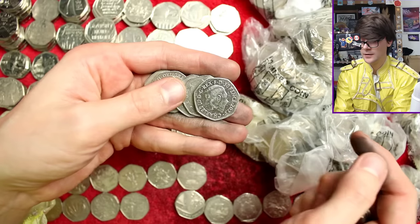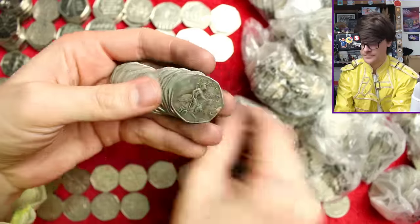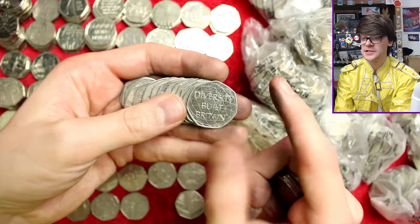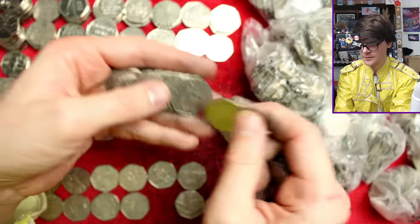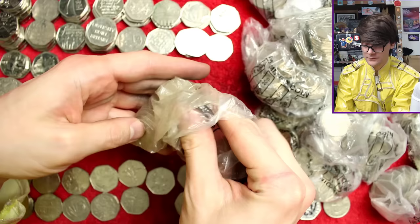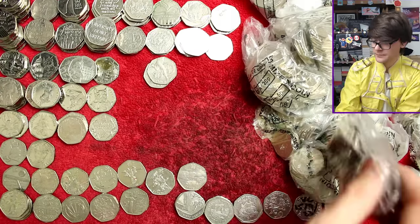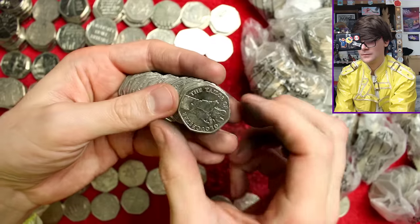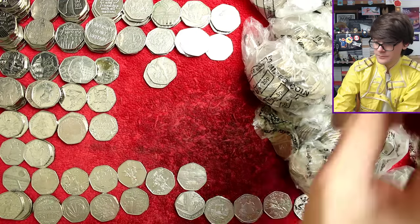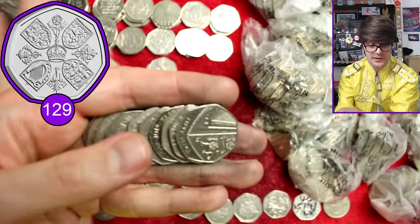There's a Coronation 50p, Uncrowned Portrait. Oh, public libraries there. Skip straight past it. And there's Diversity Built Britain. And Christopher Ironside. Oh, Tale of Jemima, no, Tailor of Gloucester. Very nice. Another Memorial 50p with the King.